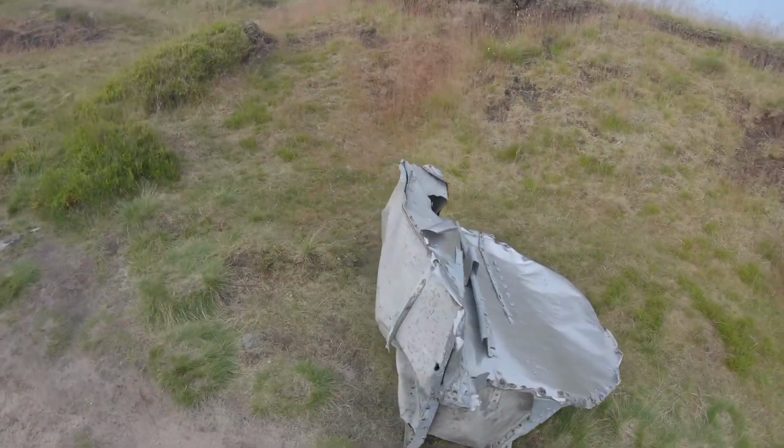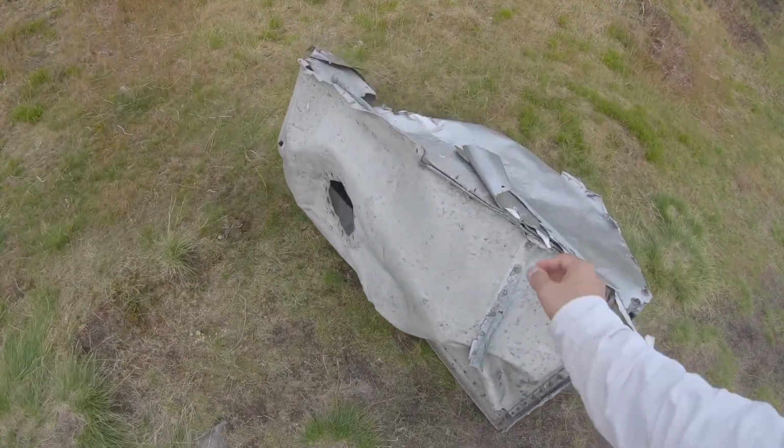Okay, I'm not sure what this is here. I've just conquered that hill. Not really sure what this is here.